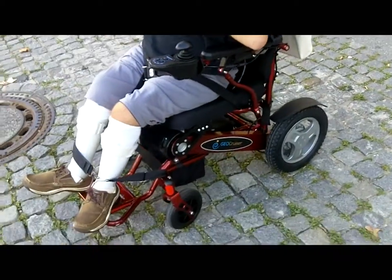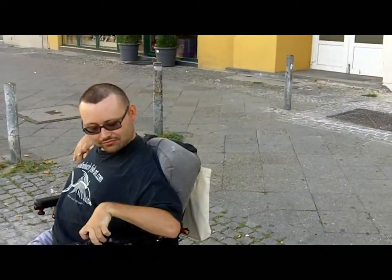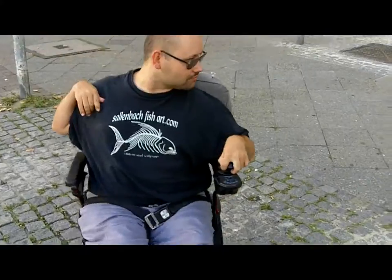We've already had a couple little problems with it. A few screws came loose, and we've tightened them up. But we're kind of going along here. Why don't you roll it over that gate and back, and show how it rolls.